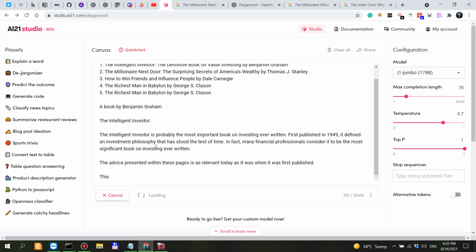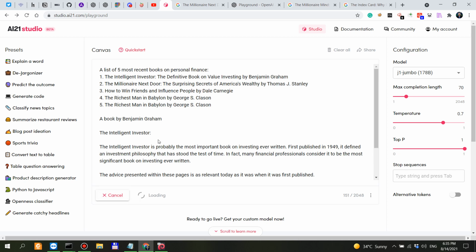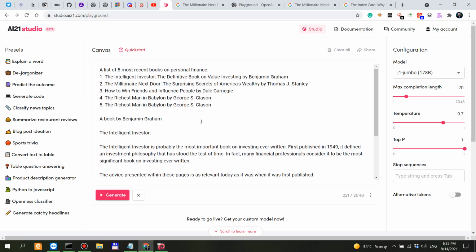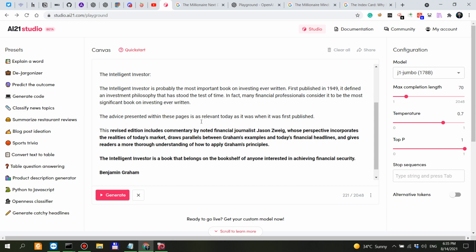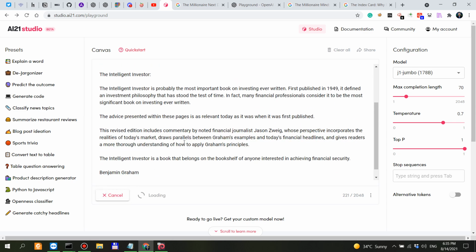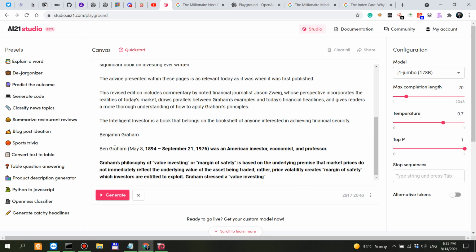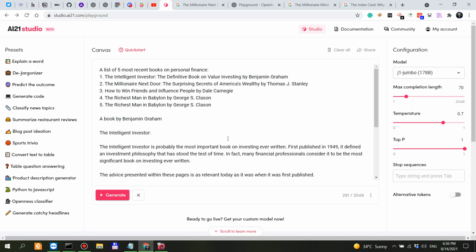What if we keep on doing the generation? And more? Is it going to go to the second book, maybe? No, it actually starts talking about Benjamin Graham. Anyways, this is interesting.